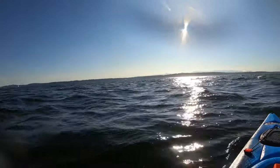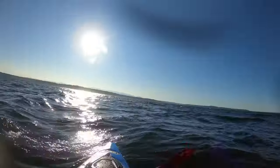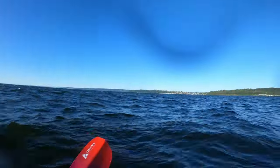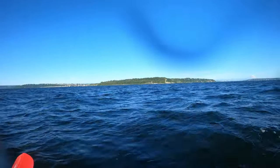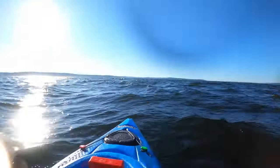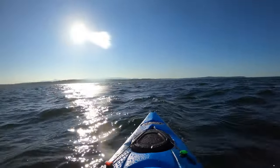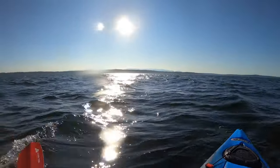I would guess I'm halfway to Bainbridge, probably a little less. So the waves are pretty big, and I'm not able to go straight across because if I do, waves will come into the kayak a little bit and it's kind of annoying. But that's Discovery Park back there. Oh, dry off the screen. Overall it's not that bad. Hopefully I'll be there in a little bit.